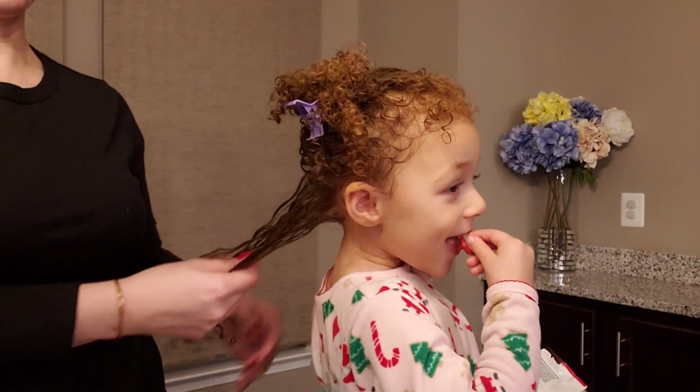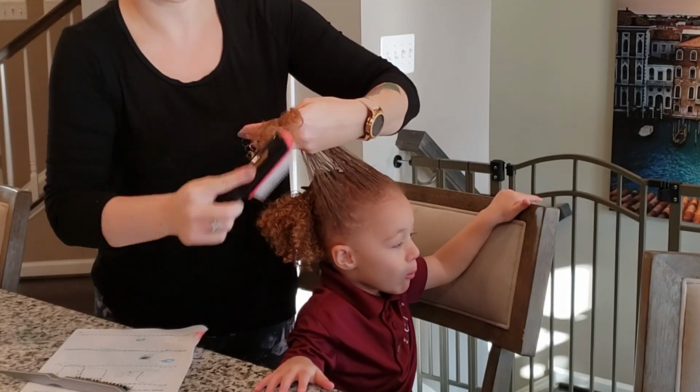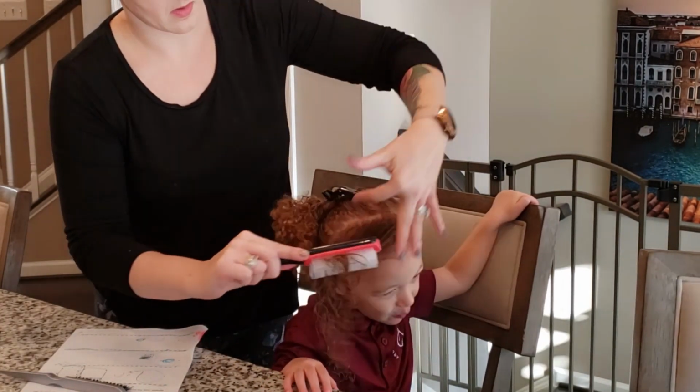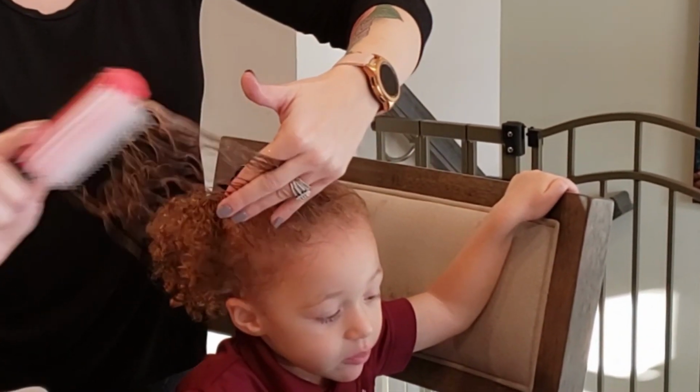A widely known brush in the curly hair community is the Denman brush. Now, I've had my fair share of working with a Denman brush. I think it's great, but I don't think it's the best for detangling. I think it's great to use the Denman brush after detangling. That's going to put the curls into their own little separate lockets and create those beautiful coils.